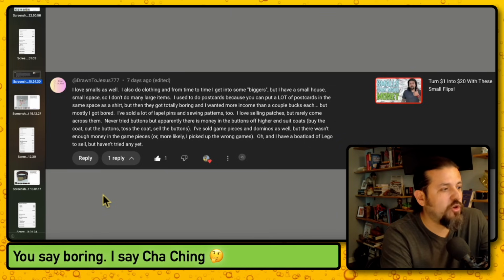She said, I've sold a lot of lapel pins and sewing patterns. I've loved selling patches, but rarely come across them. Patches do well. I've sold a ton of patches from Harley Davidson, and I come across them all the time here in Texas. She said, never tried buttons, but apparently there is money in the buttons of higher-end suit coats.